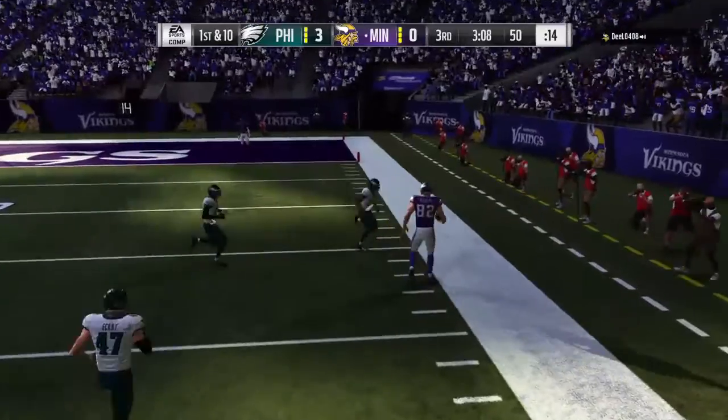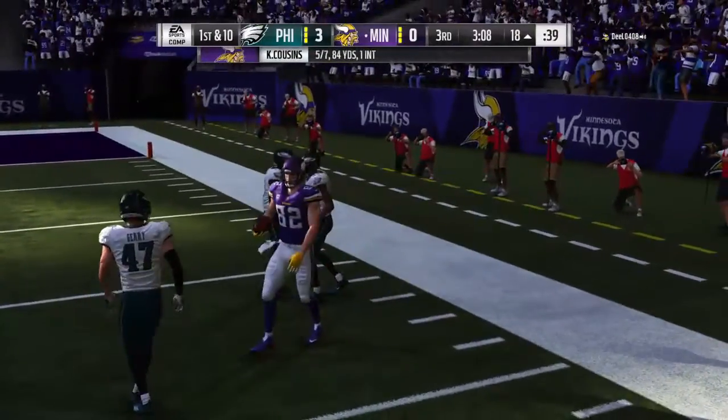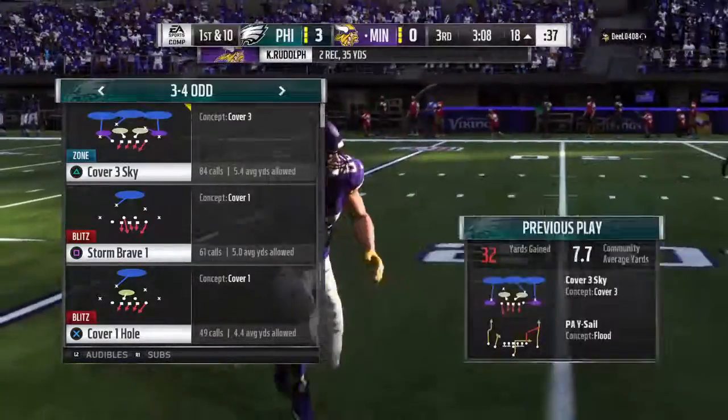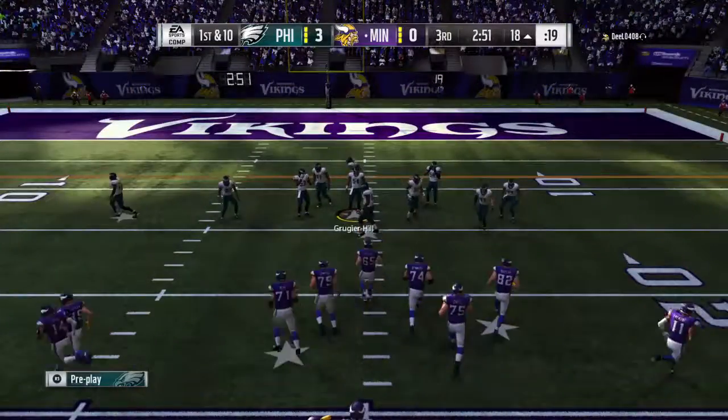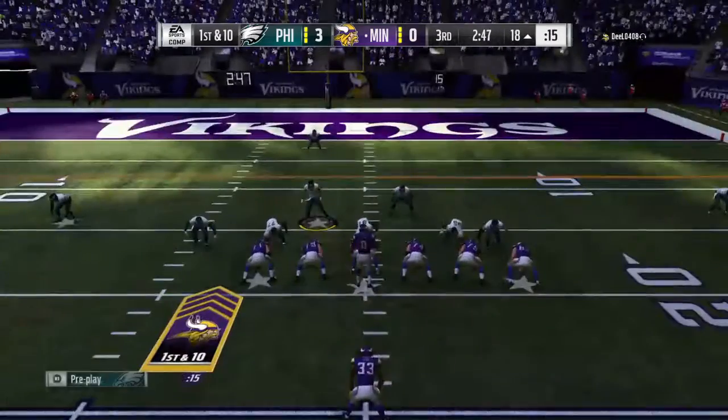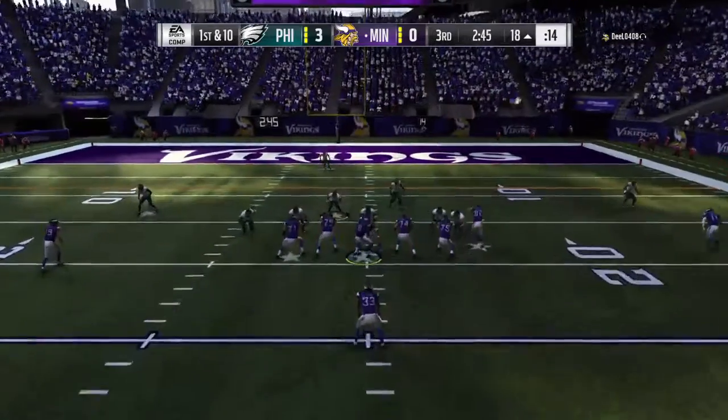And complete. Right side, the tight end Rudolph. And they'll have it in the red zone before he crosses over out of bounds. A gain of 32 that time. So the big play means just like that, they'll operate from the red zone now on first down.